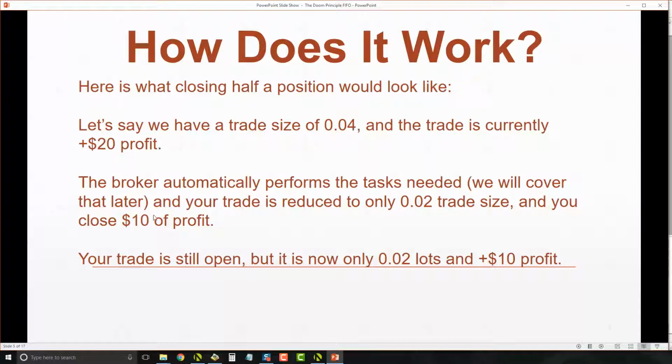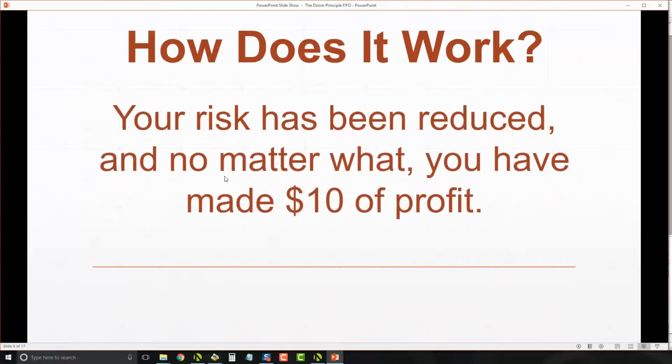at 4 microlots. So when we close out half the trade, we close half the profit. This $10 of profit that we close out is added to our balance, meaning it is realized profit. So this $10 isn't going away anymore. It's in our account. Awesome. Now your trade is still open, but it's only 2 microlots. And you're positive $10 because you closed half the trade. Your risk has been reduced, and no matter what, you have made $10 of profit.